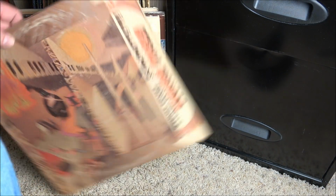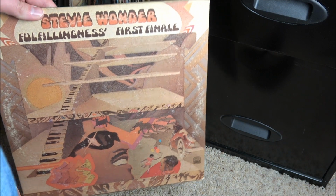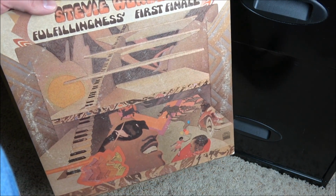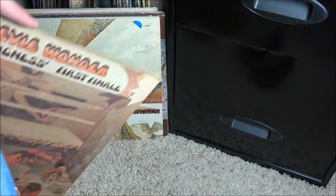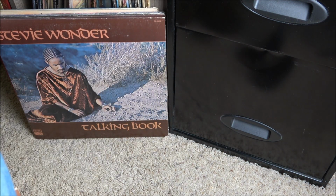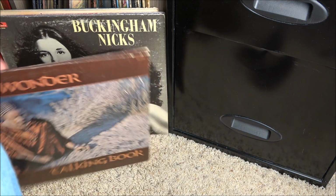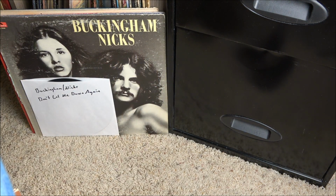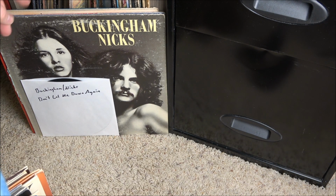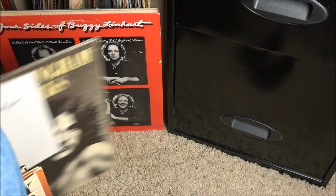And it seems like this one's, I remember this sounding really good. Fulfillingness' First Finale. And I did not have this one yet last time. Inner Visions, Talking Book, Superstition. So, yeah. Covered Buckingham Nicks the first time around. I actually have 2 copies of this album, but I mentioned that last time, so we'll just move on.